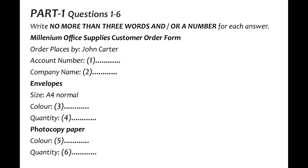White, yellow or manila? We'll have the plain white, please. But the ones with the little windows. OK. One box, A4, white. Just the one box, was it? On second thoughts, make that two boxes. We go through heaps of envelopes.